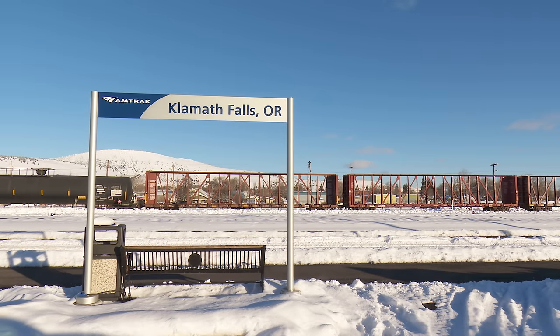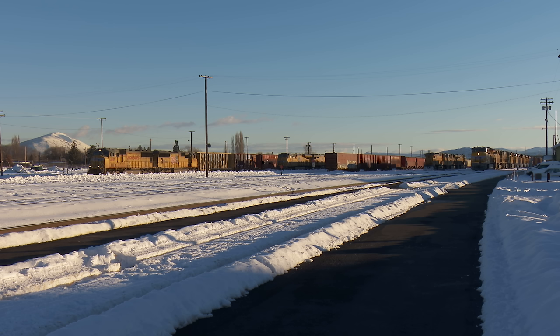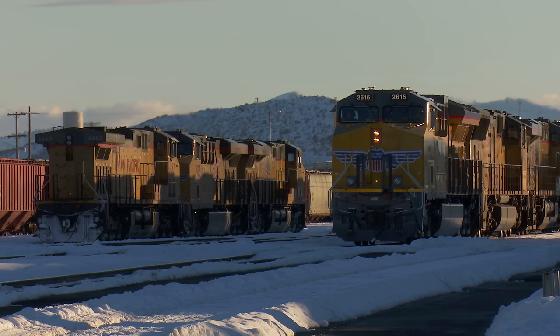Klamath Falls Yard is milepost 428.7 on the Cascade Sub and is the division point between the Portland and Roseville divisions, as well as a crew change point. Engineers on the Cascade Sub, known as the Hill Pool, are based in Eugene, while conductors call Klamath Falls their home terminal.